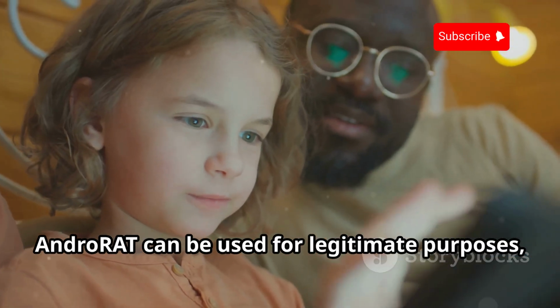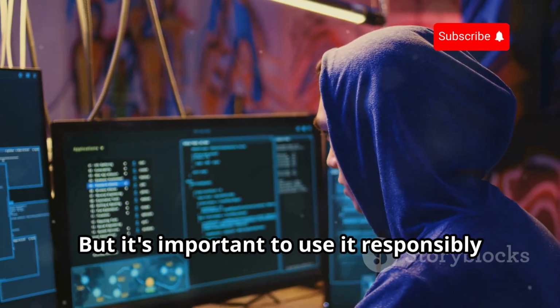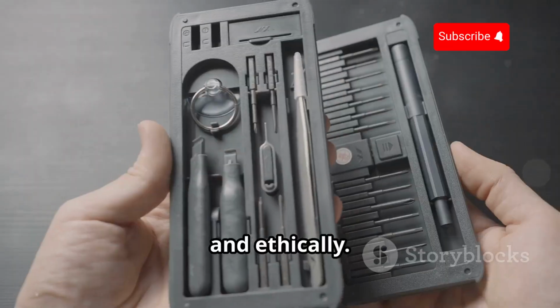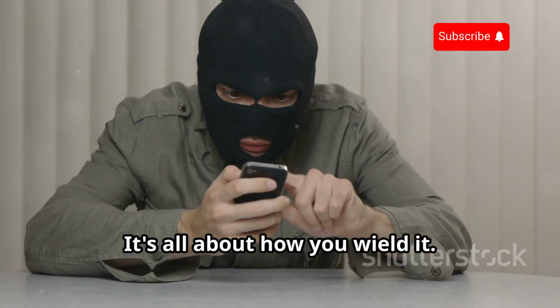AndroRAT can be used for legitimate purposes like remote tech support or even parental control, but it's important to use it responsibly and ethically. Think of it like a powerful tool. It can be used for good or bad. It's all about how you wield it.